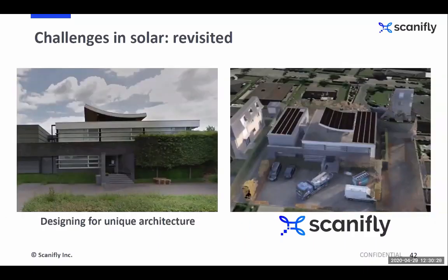And also too, if there's a building that has very unique architecture, right, or a unique architectural element here, like this building, so you could just quickly add panels to that unique element there very easily in Scanifly because that 3D model was created automatically for you.